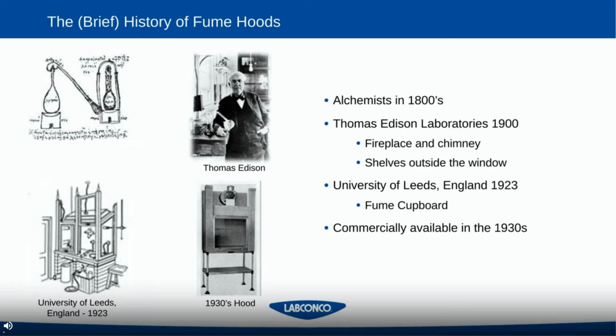And so what they would do in those laboratories is they would actually perform their experiments in fireplaces. So the building would be warm and they would put their experiments in the fireplace, and the difference in pressure from the inside of the building to the outside of the building would carry the harsh chemicals outside. Really, whenever it was a hot day, they would put their experiments on the outside of the building, on the ledge of a window where the wind would carry those chemicals away. So we start to see a little more implementation of that type of protection in the Edison laboratories.